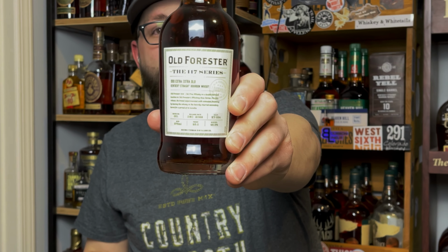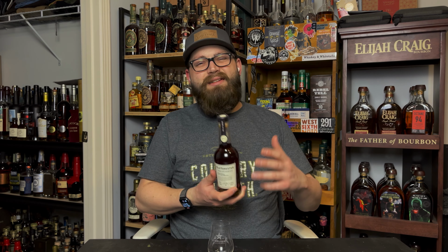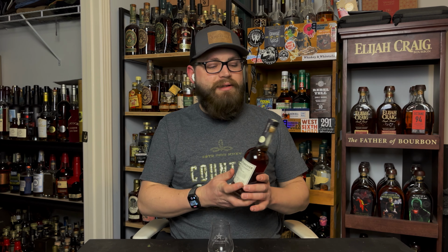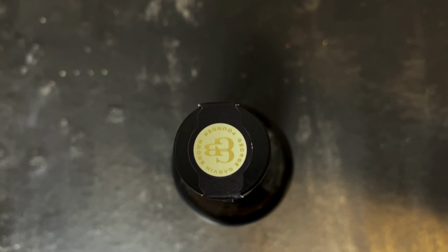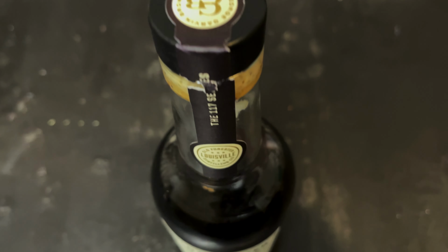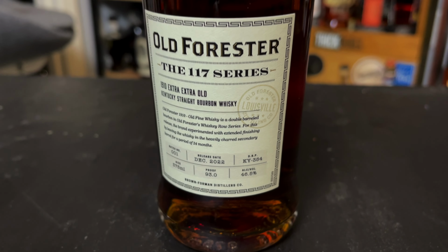Today we're going to be talking about Old Forester 117 1910 Extra Old. The 117 series is kind of the Distillery series, but for Old Forester. 375 format, comes in at around 60 bucks, like what your Woodford Reserve releases do. And every one of them varies. So they've done the Warehouse H, they've done High Angel Share 1 and 2. They just released the second Warehouse H. I think there's been 2. Could be wrong on that. And this is their second 1910.